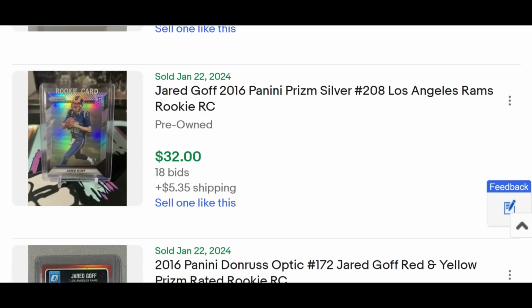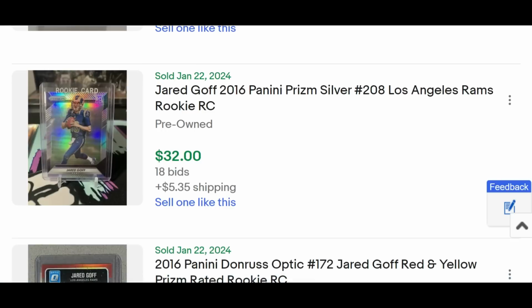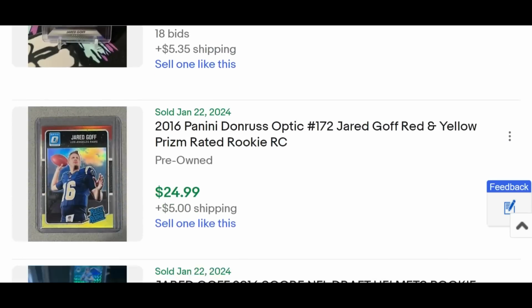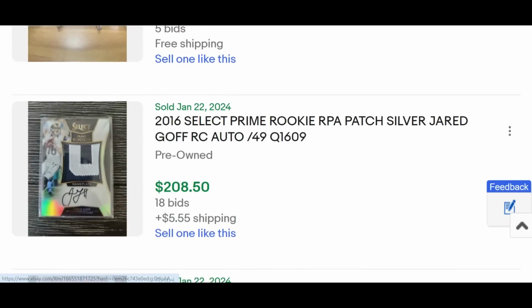As you can see here, a raw Prizm, which comes silver standard out of the box for rookies in 2016 and 2017 in terms of football cards. This is over $32 in auction today. I do believe that has the capability and the upside to continue to grow here throughout the week. There's one of those red-yellow Prizms we looked at for Lamar. This one in a raw condition selling for just $25 on Jared Goff. But, I mean, these cards have gotten down incredibly low for Jared Goff in the past.